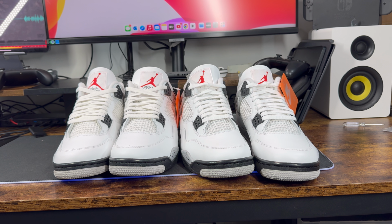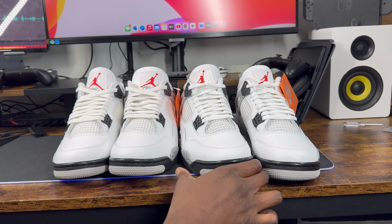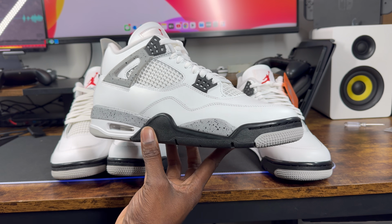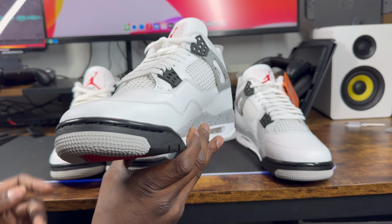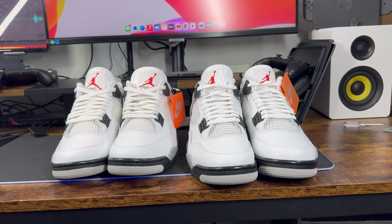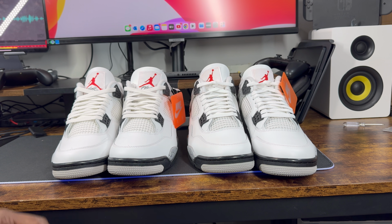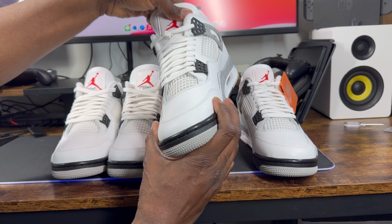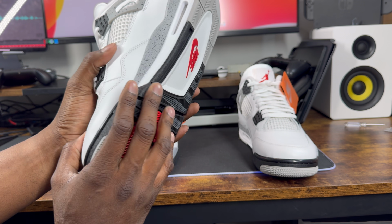So that was the blacklight test, and that kind of wraps up our video. This is a classic case scenario of how replicas are 100% replicas, right? They get the image right, but when you start comparing the details, when you start feeling the materials and pulling on things, you start seeing that, oh shit, this is not the same thing. It looks the same, but these definitely did not come out of the same factory. They definitely mirrored it enough. The materials feel good. They feel like the authentic pair for the most part, but they are definitely different.